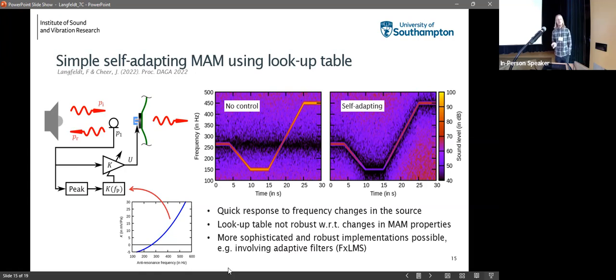The advantage of this kind of algorithm is that it's quite quick in responding to frequency changes. I also looked at step changes, and it adapted almost instantly to step changes in frequency, which you don't really have in practice, but it was interesting to see in an academic sense. But it's not really robust with respect to changes in the material properties of the MAM. For example, if temperature changes the tension of the metamaterial, then suddenly this lookup table is not correct anymore, and you will not get the frequency that you actually want.